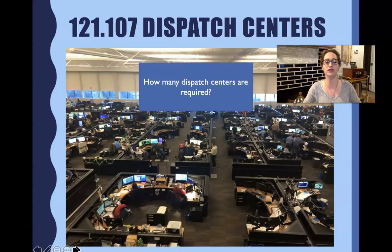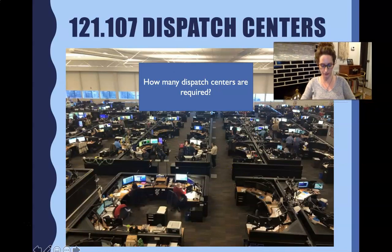All right, 121.107, guys. This is an image from American Airlines Dispatch Center. Every dispatch center generally in the U.S. has the word operations in it. Integrated Operations Center, Global Operations Center, Networks Operations Center, or Network Operations Center. And that's basically wherever the headquarters is at for the airline or the cargo carrier. And this is where dispatchers work. It's also where crew schedulers work, maintenance control, supervisors, everyone that's needed to run the airline from basically behind the scenes is going to work at a dispatch center. And I want to know how many of these are required per 121.